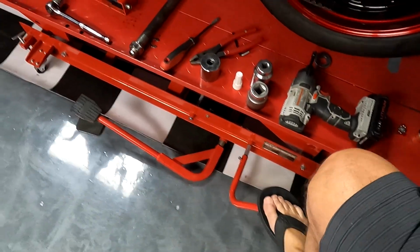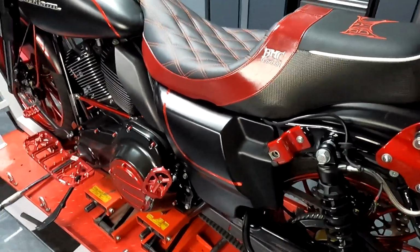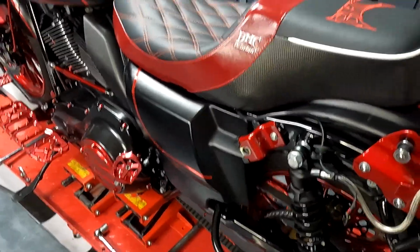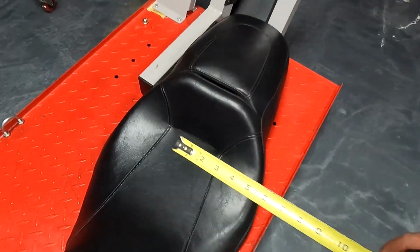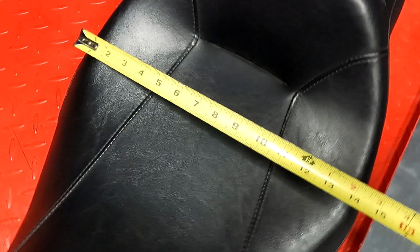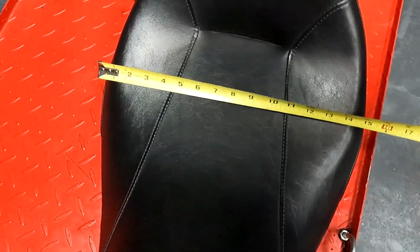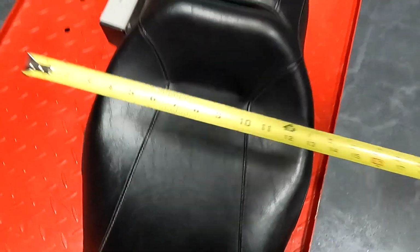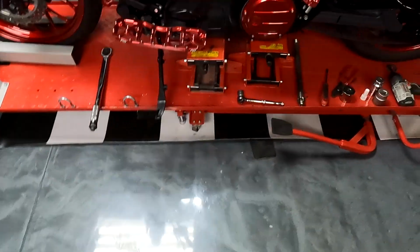Let's bring the bike down so I can give you some measurements on the seat compared to stock. Ooh, easy turbo. All right, so the stock seat over here is, look at how wide that thing is. Oh my God, I hate it. It's about 15 inches wide, and the passenger area is about 9.5 inches wide. So 15 and 9.5. Let's go over here.